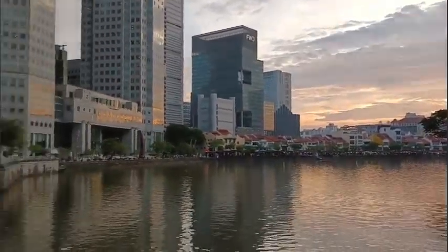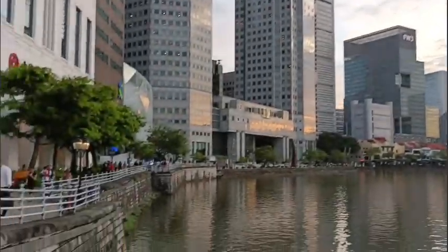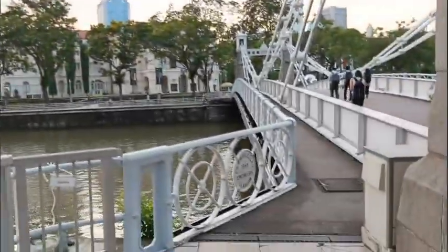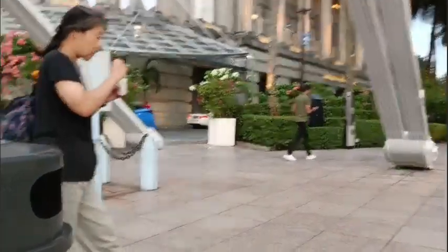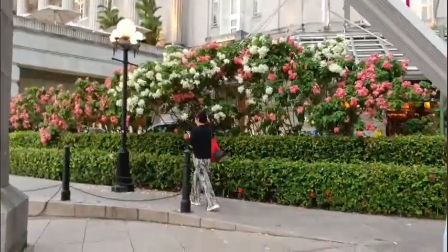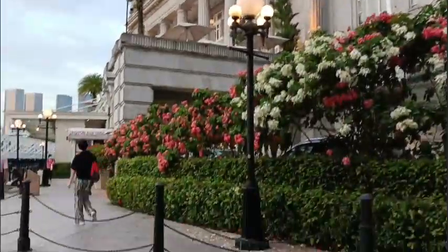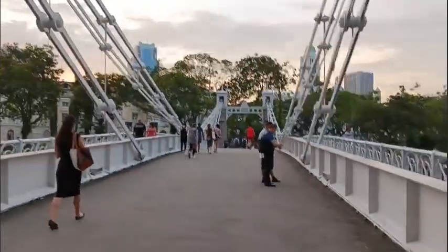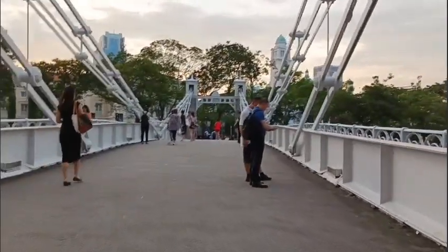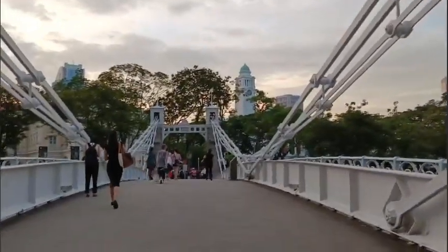Beautiful sunset, clean river, high-rise skyscrapers. Here you will find the footbridge. It was built back in the 1800s. Very old bridge. Now used as a footbridge. Now let's cross the bridge.